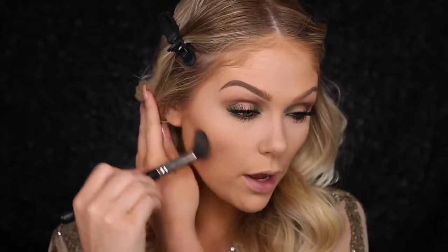Now we're ready to start on the face. We're going to go in and contour with the shade Bluff. And we are going to contour out our cheekbones to give our cheeks a more chiseled look for nighttime.